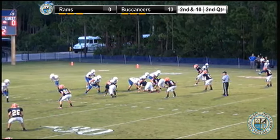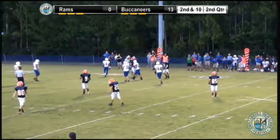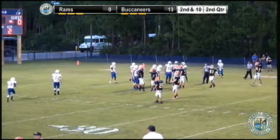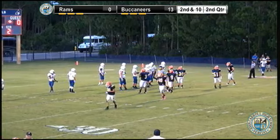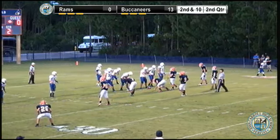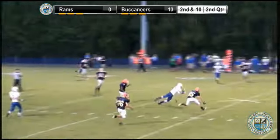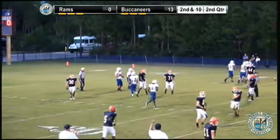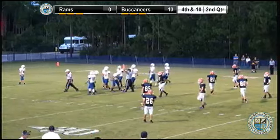Second down and 10. Go, James! This time, Watkins is looking for Edwin Thomas. The throw is incomplete. Third down and 10. Fourth down and 10.